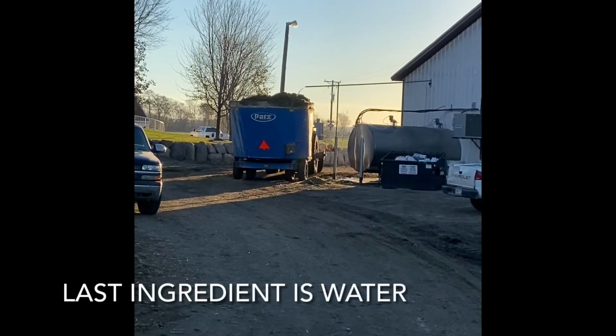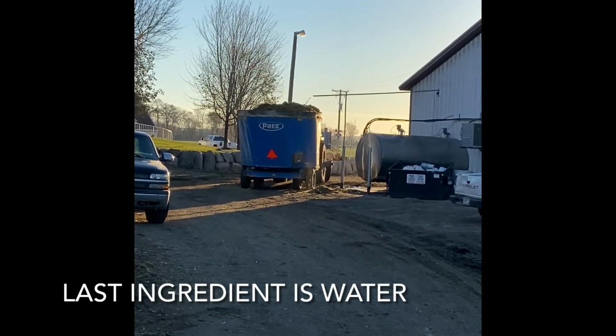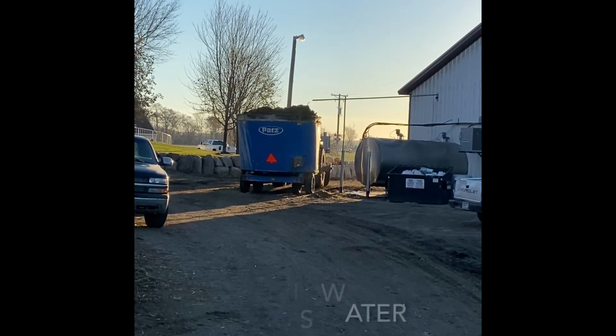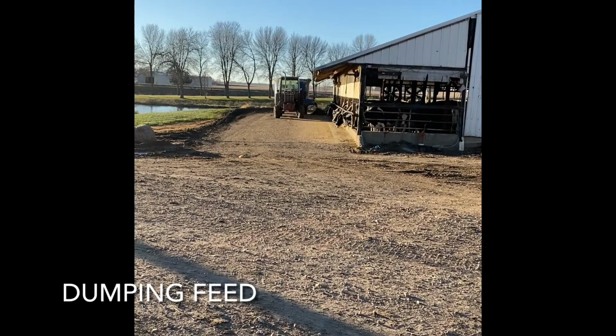Our final ingredient is water. The reason why we add water is to make the feed more moisturized so it's not so dry so the cows eat it better. Here's us doing the final step, dumping the feed for the cows.